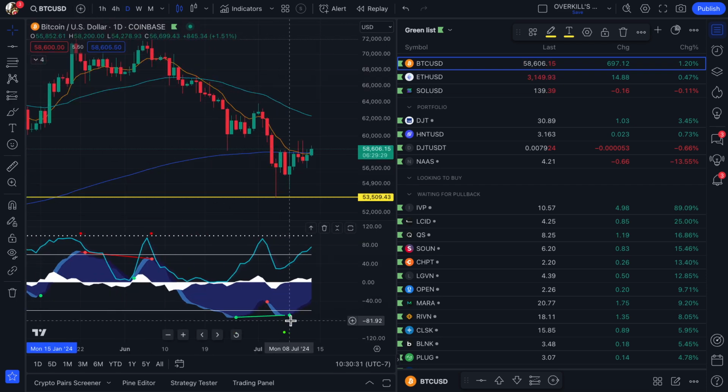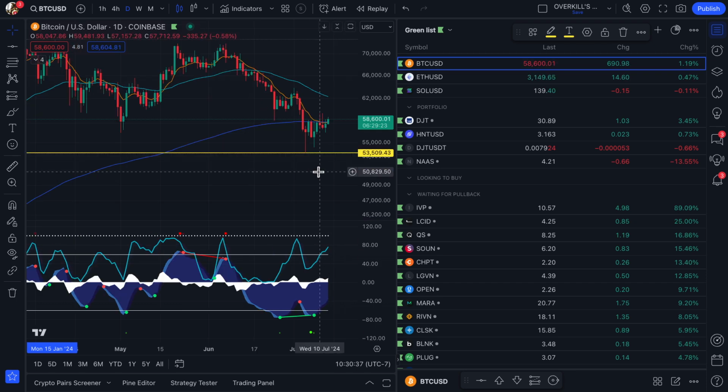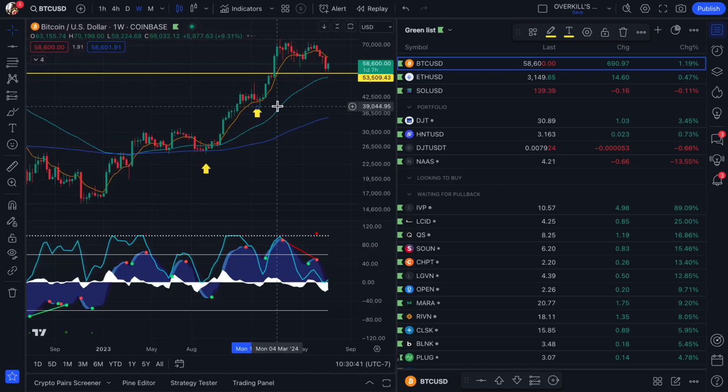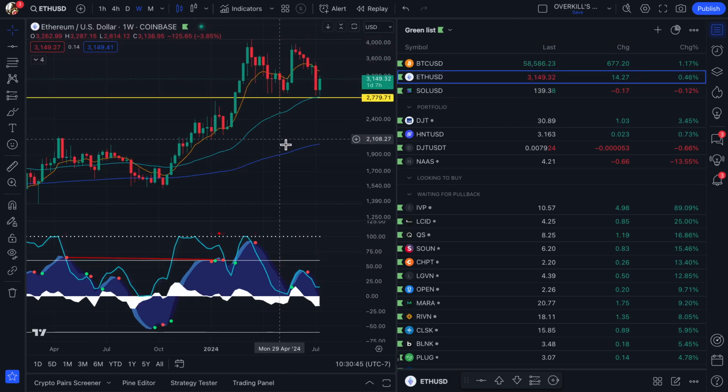Again, we got this green dot on the daily chart back on the 8th. And we marked our support as 53. That was the level we are watching and still currently watching. The last dot is still red on the monthly, though, and it's still red on the weekly. We're waiting for that confirmation still on Bitcoin to get the absolute confirmation.